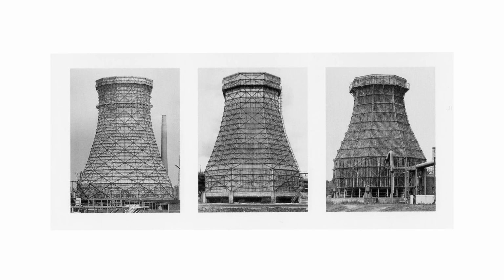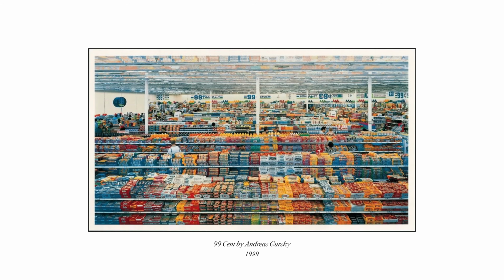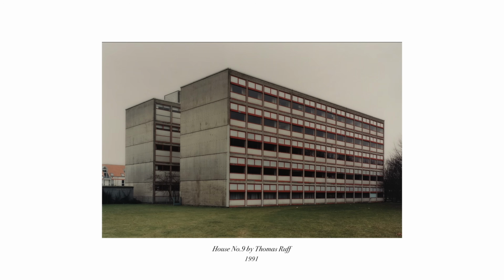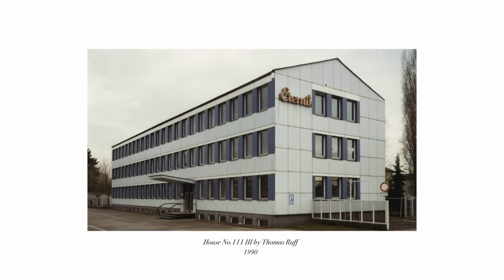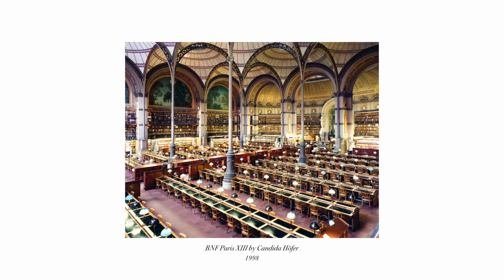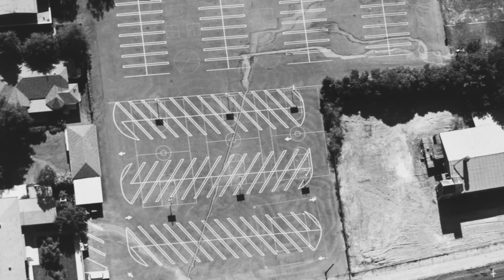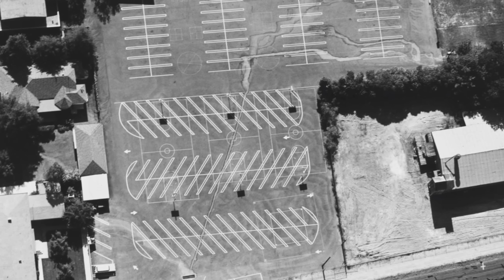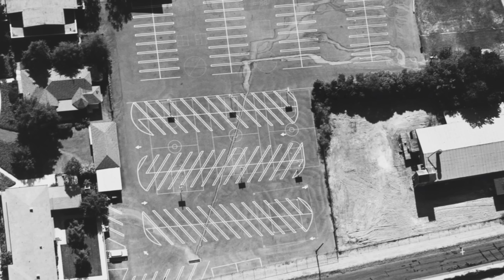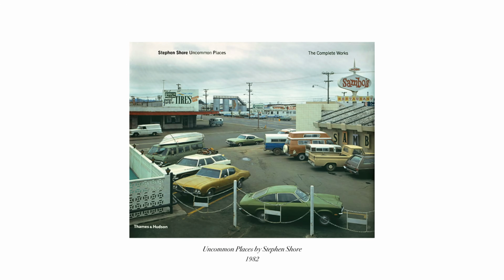And some of these young minds went on to have their own brilliant careers, such as the careers of Andreas Gursky, Thomas Ruff, or Candida Höfer. However, they also influenced people from all points of the globe, in particular Ed Ruscha with his work Thirty-Four Parking Lots in Los Angeles in 1967, and Stephen Shore's Uncommon Places, published in 1982.